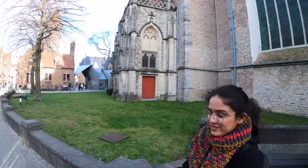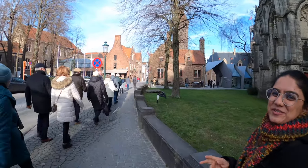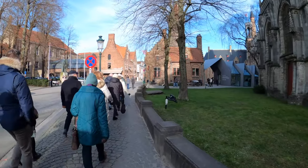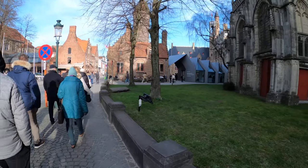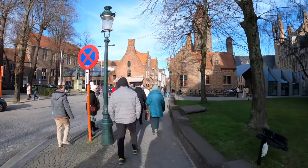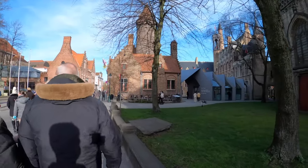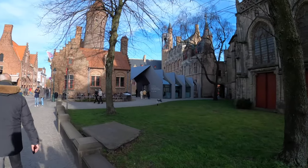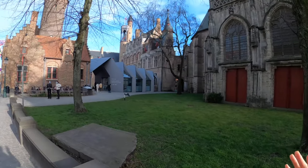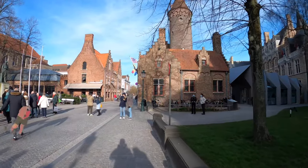So the cold is not any less here in Bruges, but we'll still continue to explore the town because as you can see, it is just so beautiful. Look at those old buildings, they are preserved so well. We have just seen these little places in the souvenir shops when you buy some souvenirs from Belgium. Now you can see them in person, live. Just so beautiful.